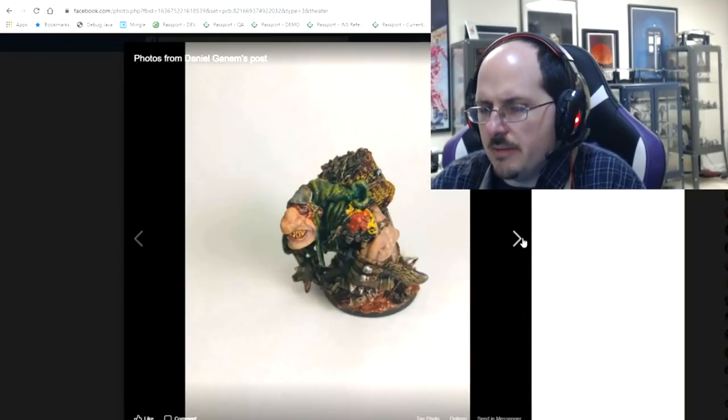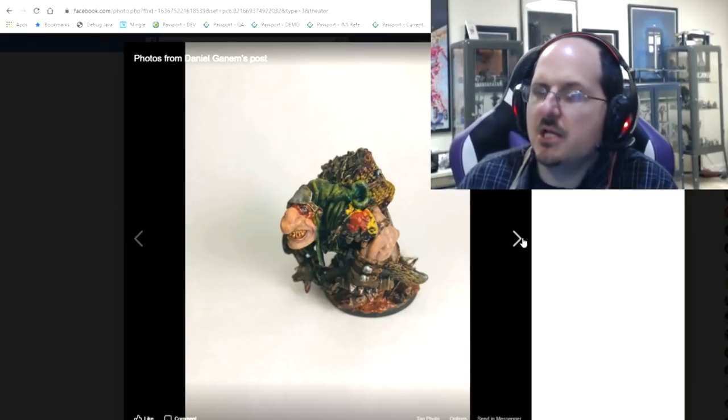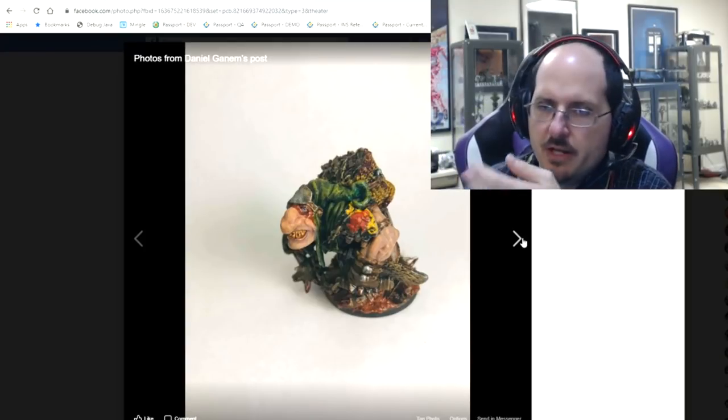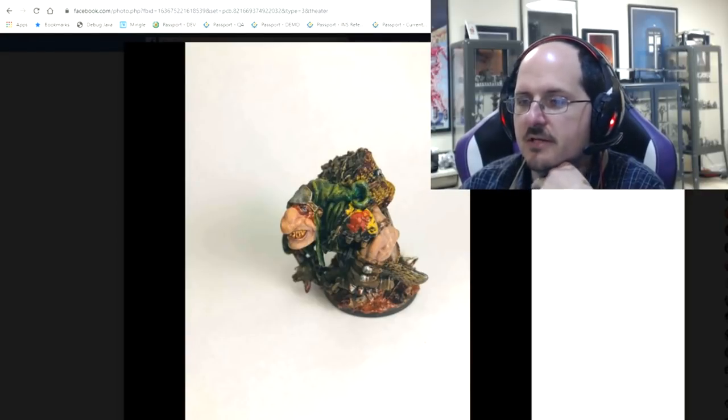So my best advice is a lot more tonal variation on the skin. If you go watch the reference video I linked, you'll see exactly what I'm talking about, and then matte that out. And hopefully that'll help you out there. Cool figure, though. I dig it. I have no idea what this is from. It's a really neat ogre dude.